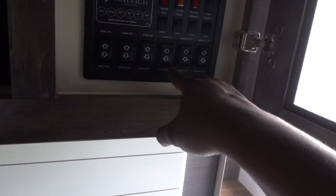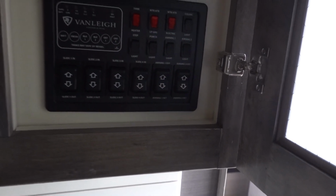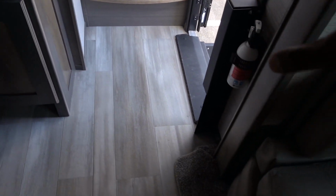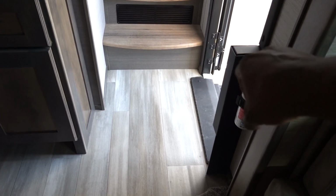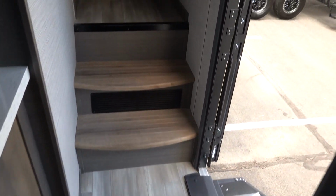Oh, they have the Lippert component right there. They still provide the control panel. Some people prefer this still. I understand that. And let's walk on back. There's no place to put shoes right here. They probably could potentially open this up and allow you to slip some shoes down there.